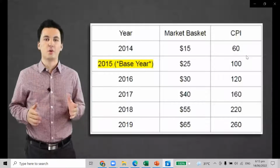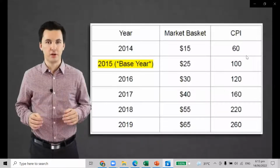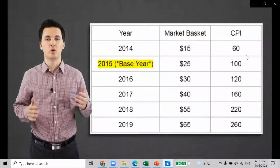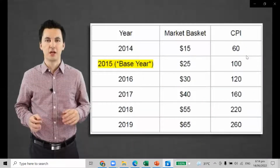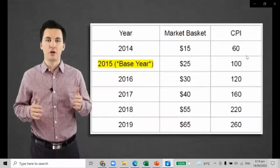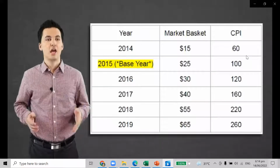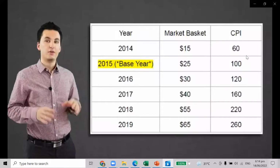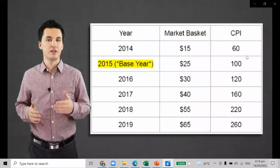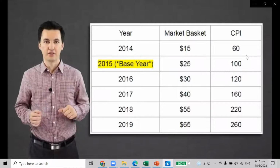One of the things to note is when we're looking at this, we're not seeing the inflation rate between every single year. We're seeing it in comparison to our base year. So for example, if I'm looking at 2016, I have a CPI of 120. That means I've had 20% inflation since my base year. If I look at 2017, I can see it's 160. This means that I've had a 60% inflation rate from the base year, not from 2016.